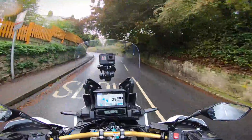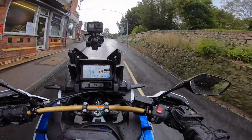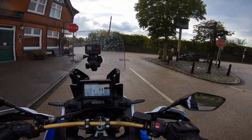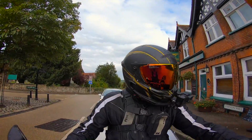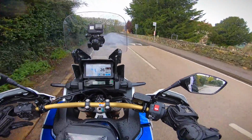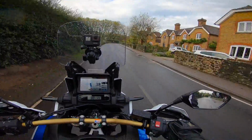And it does seem to change up through the gears really quickly, like I'm in 5th going up a big steep hill at 27, 4th. It's dropped down to 4th. Oh, I should have gone there. So that is something that seems a little bit weird. I'm assuming that will change as you change the mode.